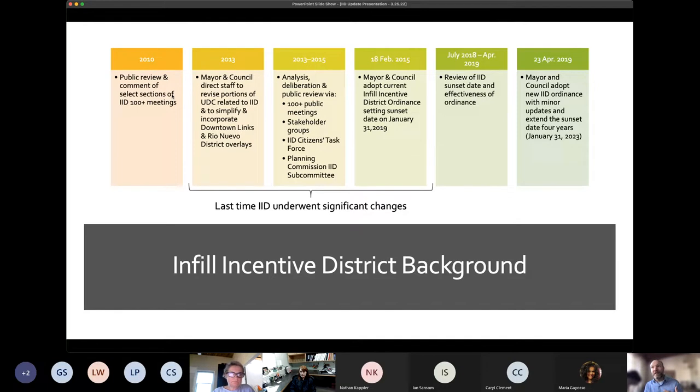So between 2013 and 2015, there was analysis, deliberation, and public review related to this. Again, another 100 plus public meetings. There were stakeholder groups. There was a task force that helped to guide a lot of this. And then there was also a subcommittee of the Planning Commission to help study this throughout.